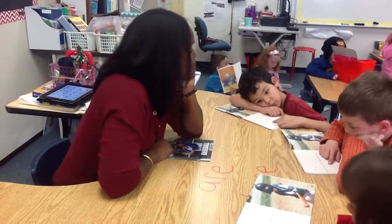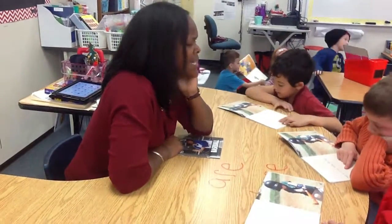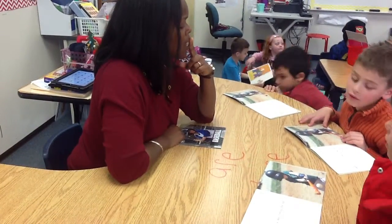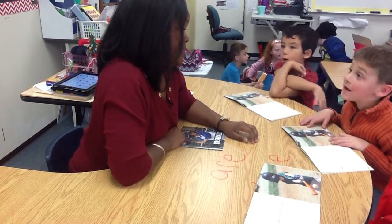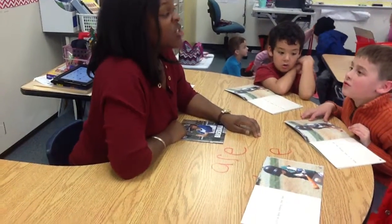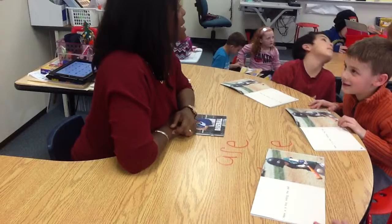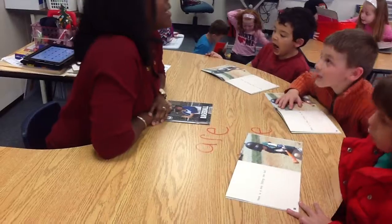So let's check the picture. What else is in the picture that's hitting the ball? The person. Well, does person start with a buh? No. But what kind of a person is that? A baseball person. Okay. You said he is playing baseball. How do you know he's a he? Because he's a boy. When I say the word boy, what sound do you hear at the beginning? Buh.